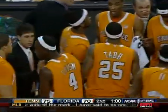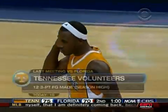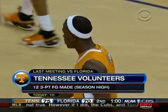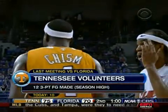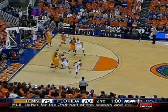You saw in that last play, Tennessee able to get the basket by going inside. And Kevin, you're right. Each team has hit a large number of threes today, but the difference in this game may turn out to be the fact that Tennessee has Smith and Chisholm, guys they can throw the ball to inside and get conversion. Tennessee plus 8 points in the paint.